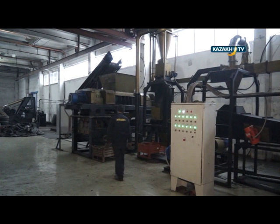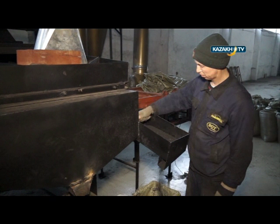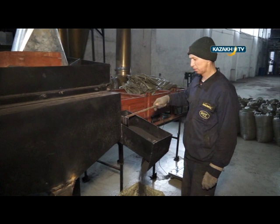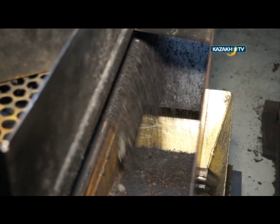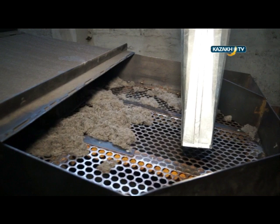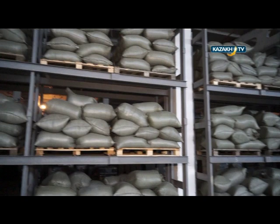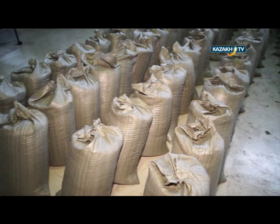The idea of the project belongs to the Uralsk businessman Sergei Guber. Having been in Europe, he saw that useful things could be made from tires and decided to create a similar production in Uralsk. Last year, after a visit to Germany under the program Damu, an idea came to do the processing of tires and make something out of them.